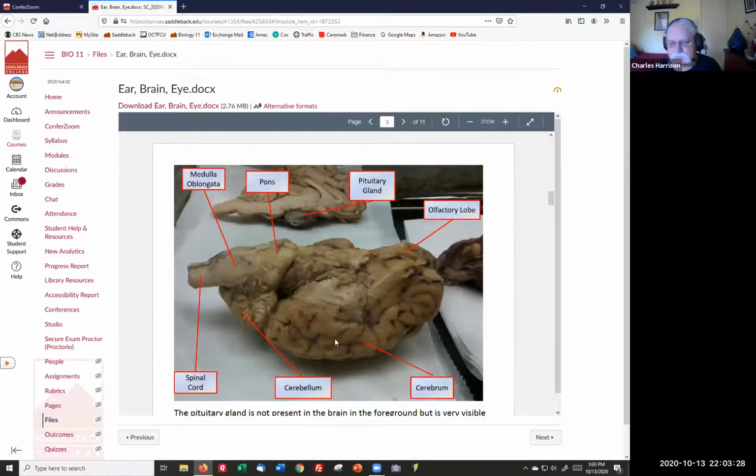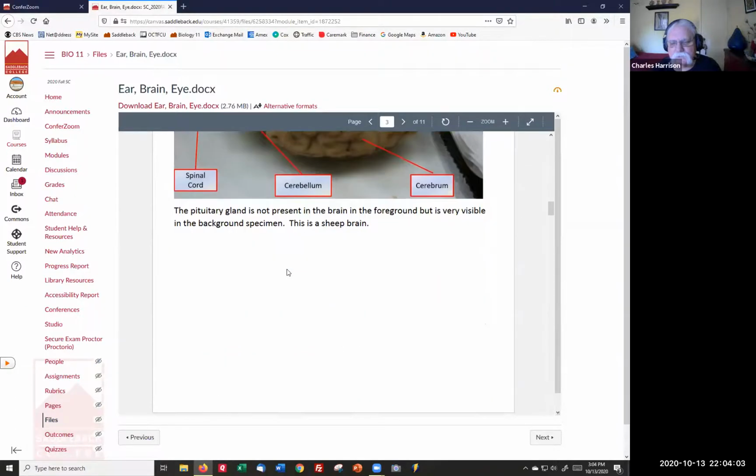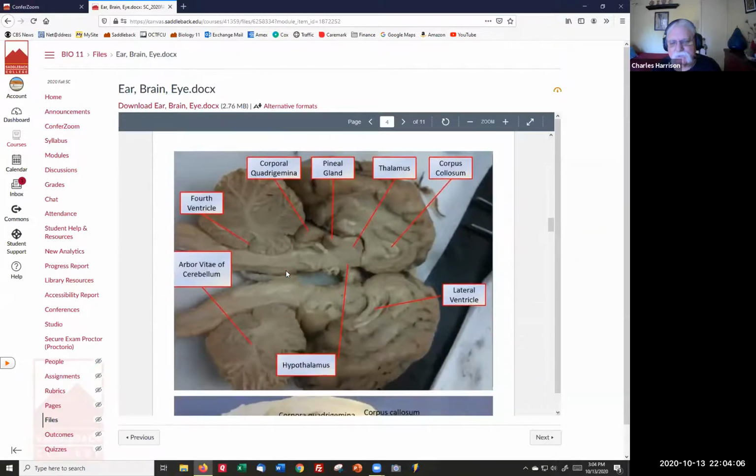The cerebrum, area for higher thought, and the cerebellum is back here, the older brain, has more rudimentary but necessary functions like respiration. The pituitary gland is underneath. It's been removed from the forward brain. Here's the pituitary gland. And, okay. This will all be, well, it's posted now. But here's a section right down the middle of the brain.